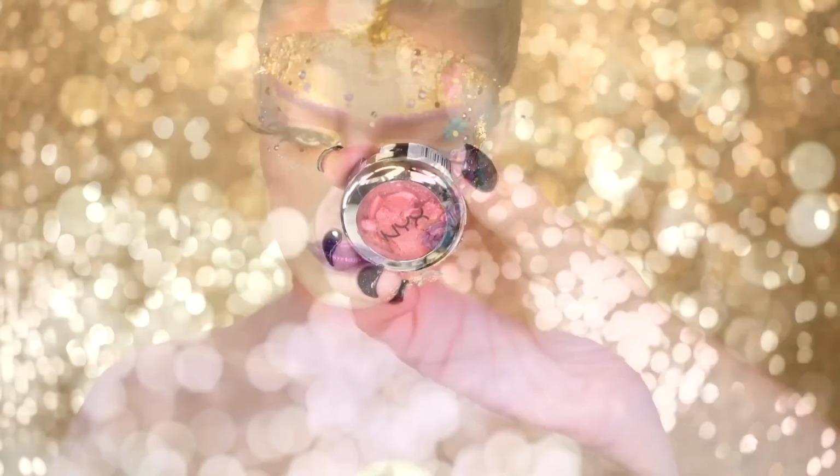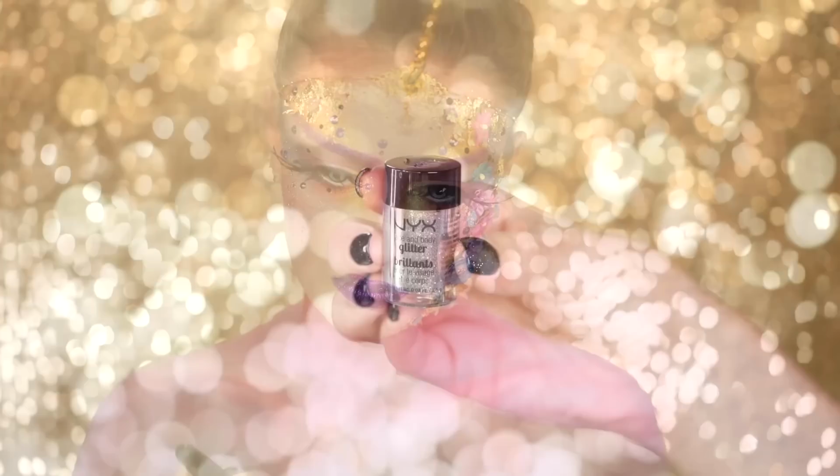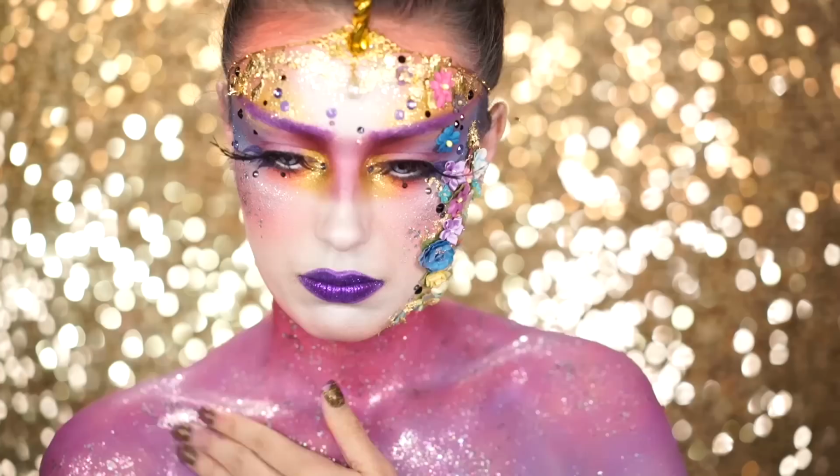To deepen up that chest and make everything stand out a little bit more, I'm gonna pick up the Prismatic Shadow in Dollface and start applying this to my collarbones and kind of blend this down into the hollow areas. So we're about to do a full glitter neck and a glitter chest. I'm using the Face and Body Glitters in Silver and Violet, and I'm packing these right into the cream colors, just using a tapping motion, and this sticks in really well, especially if you don't set the SFX cream color.